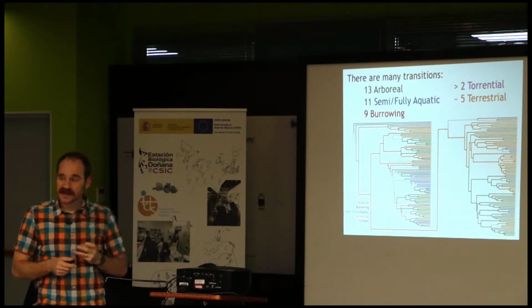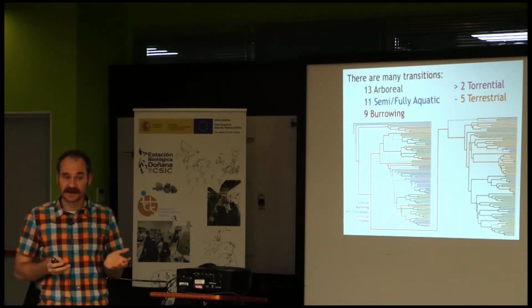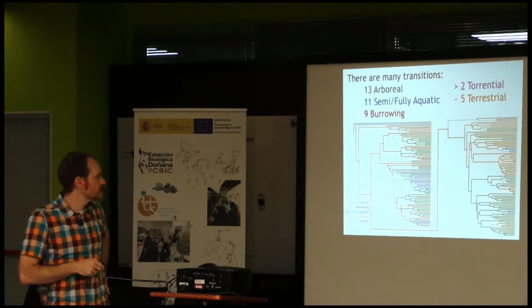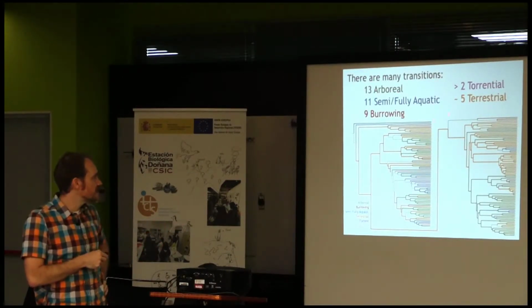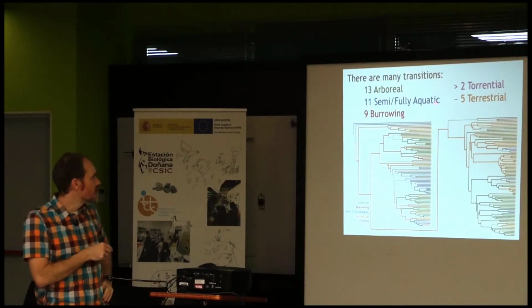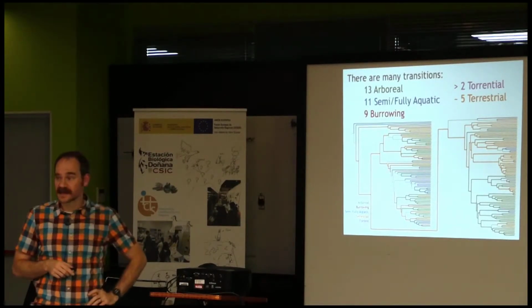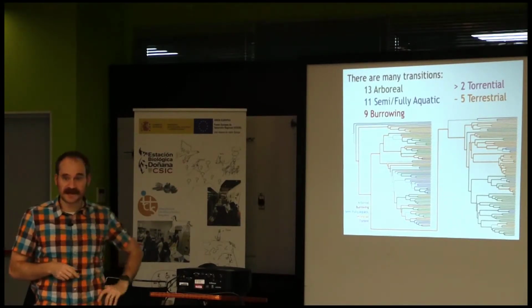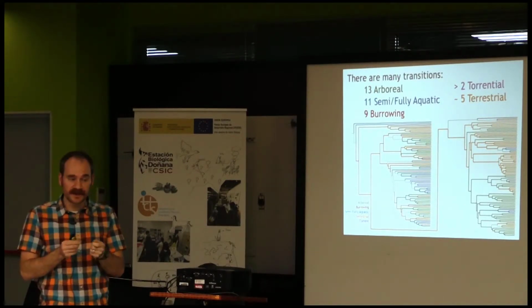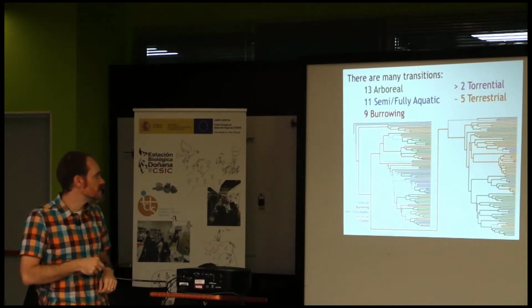And so for this tree of 167 species, which is not that much for frogs, right? There's over 7,000 species of frogs. But looking across the world will give us a sense for the frequency of transitions. And we see that these microhabitat transitions happen quite frequently. In particular, arboreality evolved 13 independent times on this phylogeny. So that's more times than we have localities that we actually sampled. So there are multiple different independent origins of arboreality that species have in these communities.